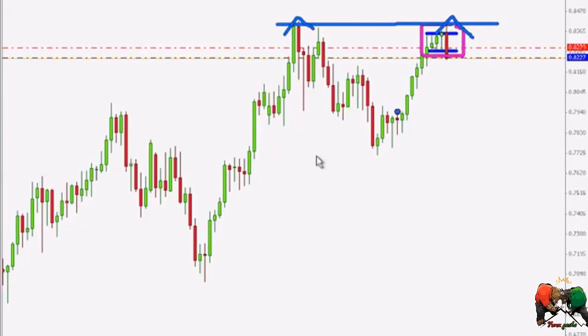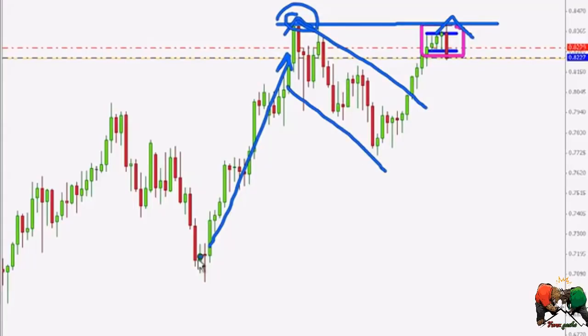All right, so we had a nice push up, price stopped out at that level, gave us the standard retracement channel. This is a flag formation for all of you who are interested in knowing the name of every different price pattern.